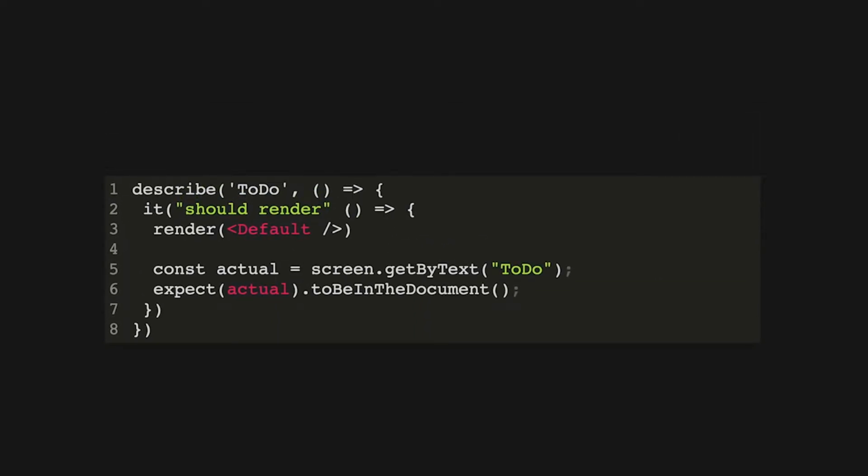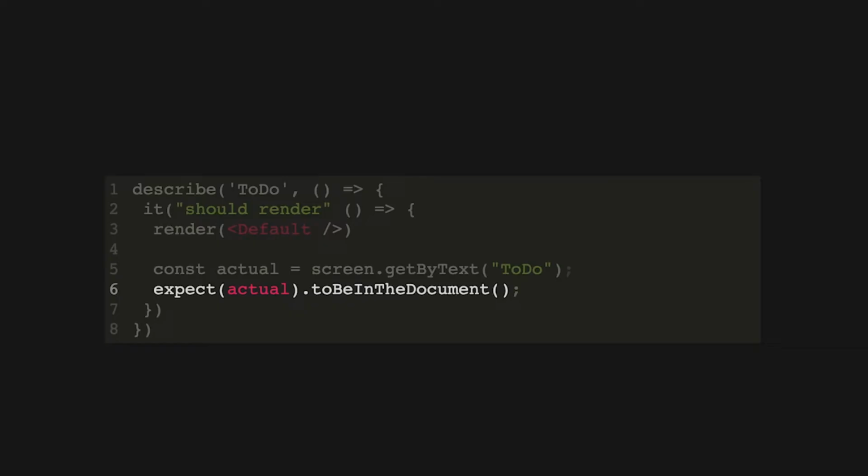And if we write our first test, this is how it's going to look. I'm going to step through each of them. So line 3, we are first going to render the action component. After that, we're going to get an element with a label called to do. And finally, we're going to make an assertion saying that the element should be in the document.